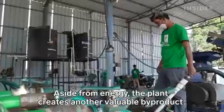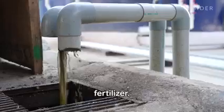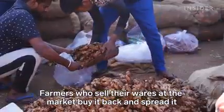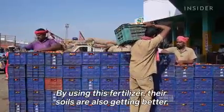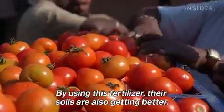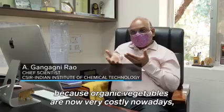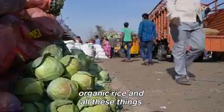Aside from energy, the plant creates another valuable byproduct: fertilizer. Farmers who sell their wares at the market buy it back and spread it on the same fields where their vegetables grow. By using this fertilizer, their soils are also getting better, their crop yields are better, and their crops are being sold at higher cost, because organic vegetables and all are very costly nowadays, organic rice and all these things.